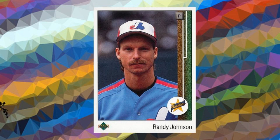1989 Upper Deck Randy Johnson Rookie Card, number 25. In 1989, when this card was issued, Randy Johnson was just the latest of 3 Randy Johnsons to play in the major leagues, joining the Twins' Randy Johnson and the Braves' Randy Johnson. They could have had a Randy Johnson party, I suppose, but this is more or less a family channel.